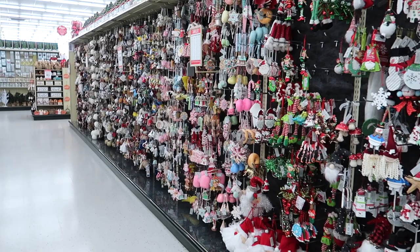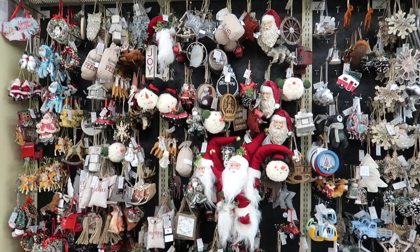The great aisle of Christmas ornaments never disappoints. Now, this is a section you almost need to go and see in person because there are so many to look through, but I thought I would share just a few of my favorites.